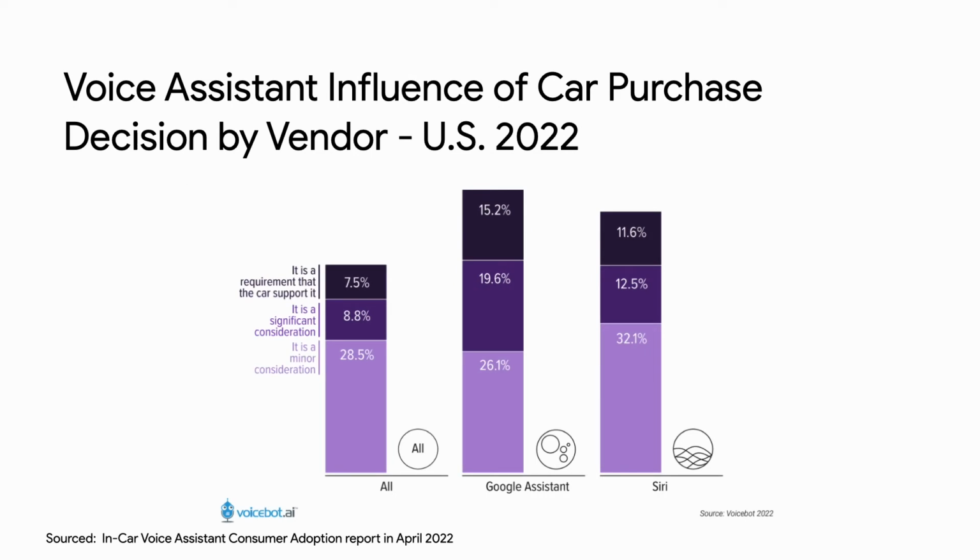Also noted in that report is that users are evaluating voice support when purchasing cars. 35% of Google Assistant users cite the feature as a car purchase requirement or a significant consideration. With the flexibility of Android, and thanks to developers like you, we've been able to bring the helpfulness of Google Assistant tailored for every drive, regardless of the type of car.